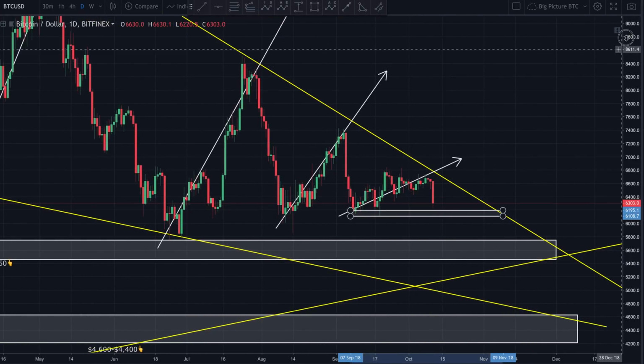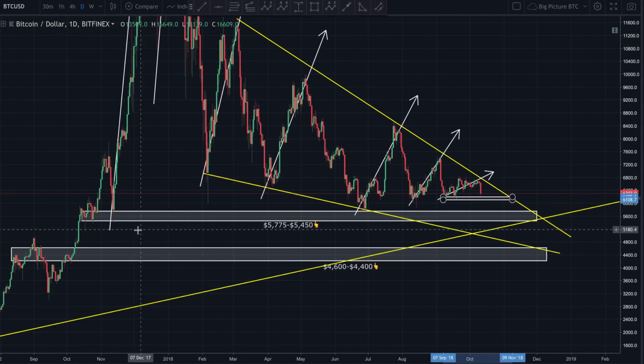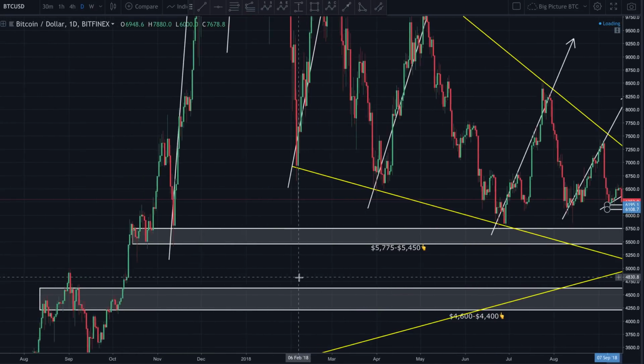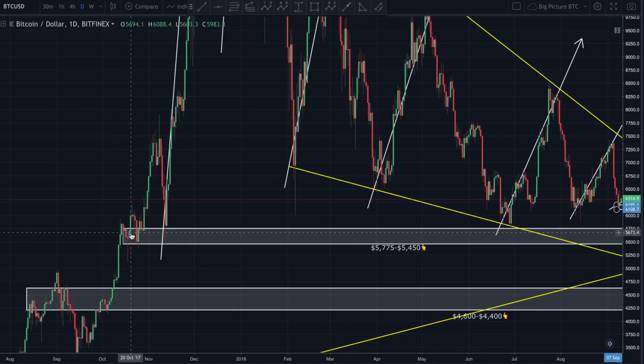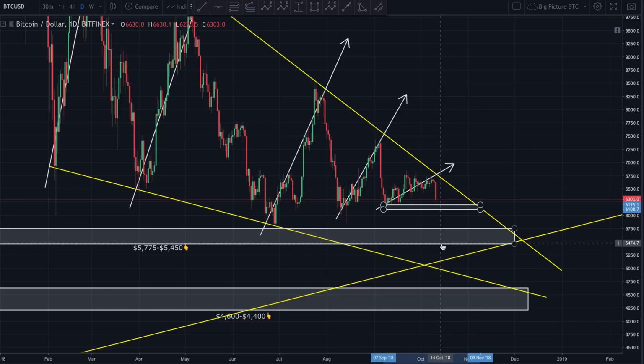That being said, keeping an eye on the bigger picture, if we do end up creating a new 2018 low, we do have, if we go all the way back here to this order block, all the way back into November, December of last year, even October of last year, we created a very strong demand zone, a lot of buy orders. If we look at back here, guys, a lot of buy orders are sitting between 57.75 and 54.50. So if we do end up creating a new low, I would expect somewhere between 57.75 and 54.50 to find some kind of a nice reversal, a nice impulse wave up to take us out of this bear market.